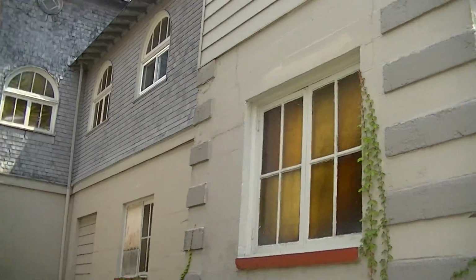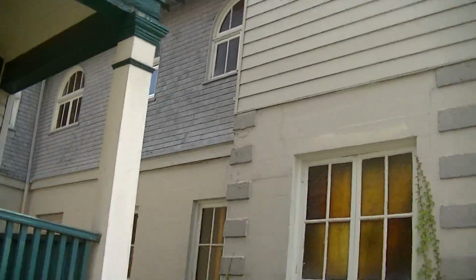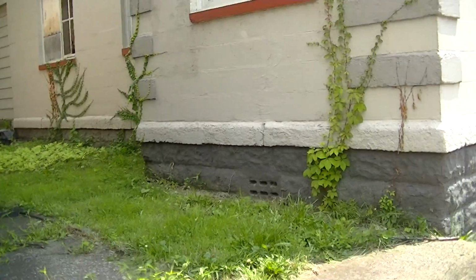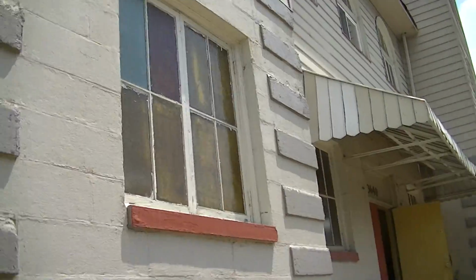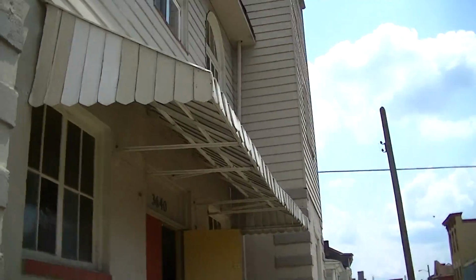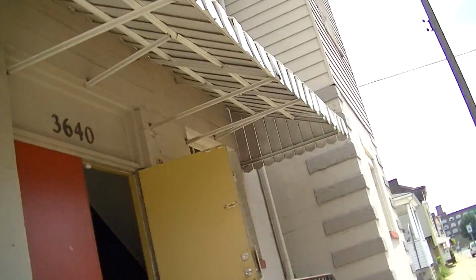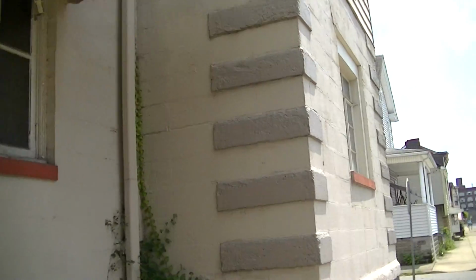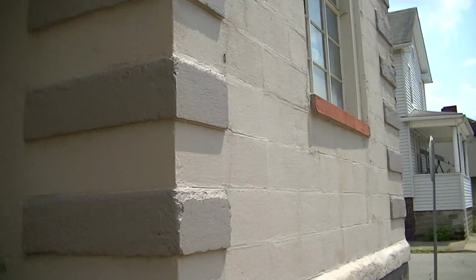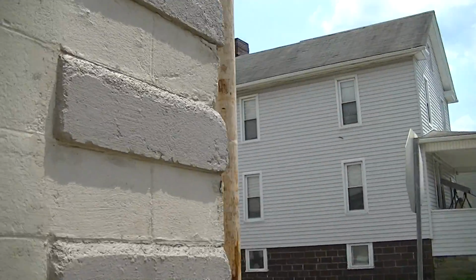The architecture is still pretty, some parts of it are still very natural. But when we got it, we were told certain things and not other things, which I'm sure is the way that it works. It needs a lot more done to it, and our main concern at the moment is the roof. We need a couple of spots.